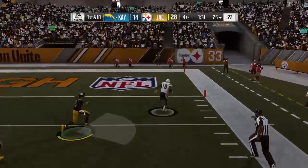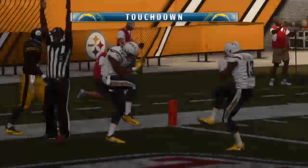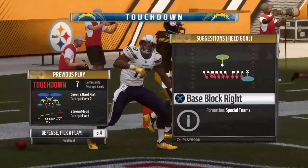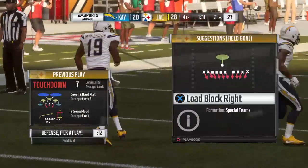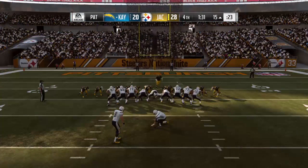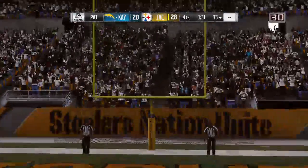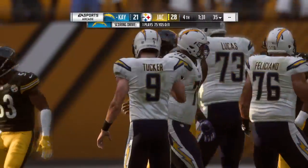And now off to the races, down the right side. And all the way in for a Charger touchdown. A big play there. 75 yards. And the Chargers are able to make this a close game again. Okay, game on. Don't go anywhere yet. You got a one-score game now.